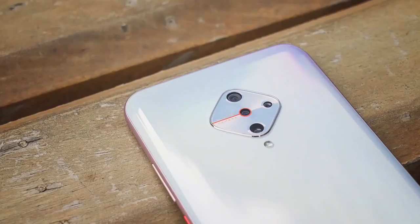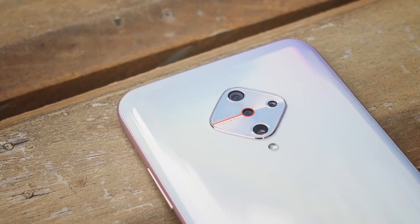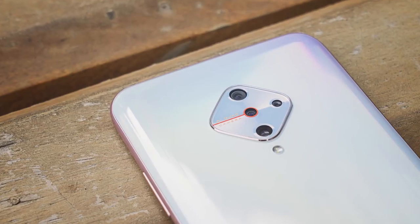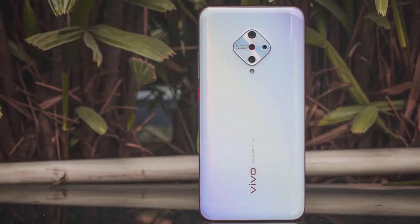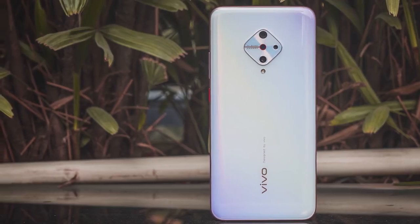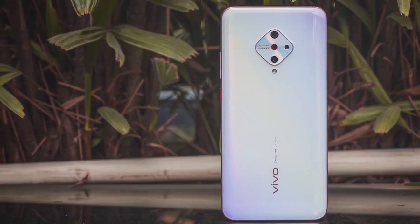One look at the S1 Pro and the design just brings one word to my head, and that's whimsical. Let's start by talking about the diamond-shaped camera module with rounded edges. I doubt if there is any other phone in the market with this design. Honestly, I think it looks nice. The 4 cameras are placed inside this module that is only slightly raised.